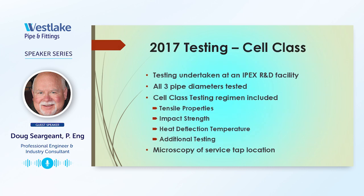The cell class testing was undertaken in Toronto and looked at a number of different properties of the pipe to determine if it has the proper class. We also did some microscopy of the service tap location again. So we're still looking at those service taps. We wanted to see if a high intensity microscope could pick up any kind of microfracturing, because we were just wondering about the stresses on the pipe.